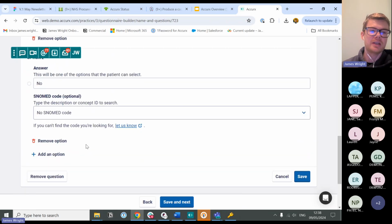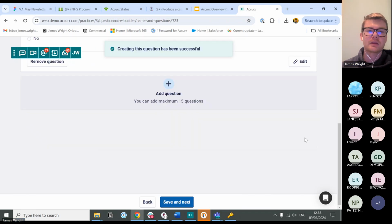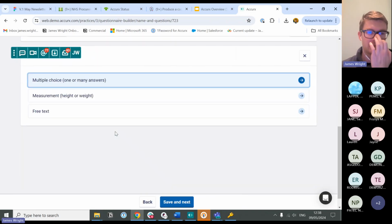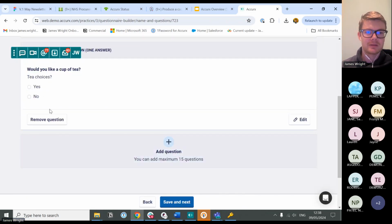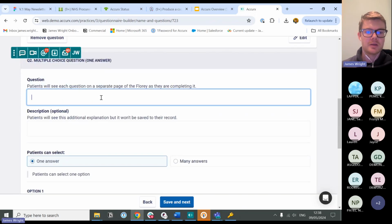Again, you can add SNOMED codes to each of the options, and then click save. And maybe I'll add another question. Save the next. Whoops. Add a question. Add a multiple choice. What type of tea?